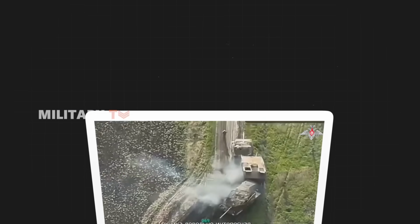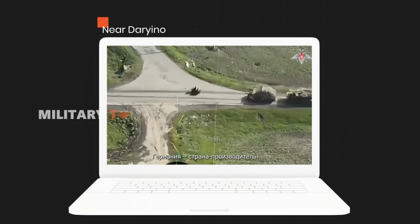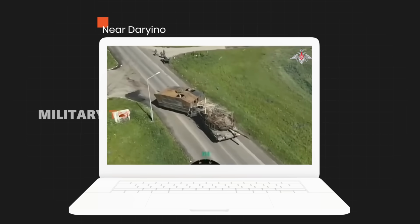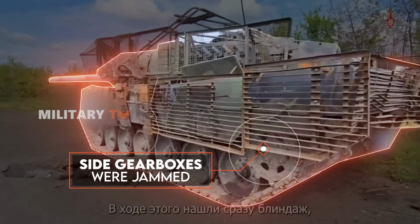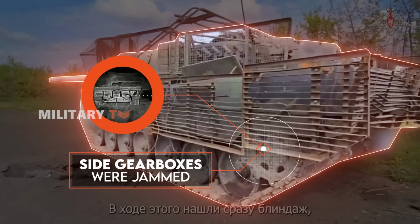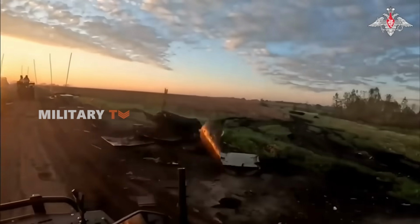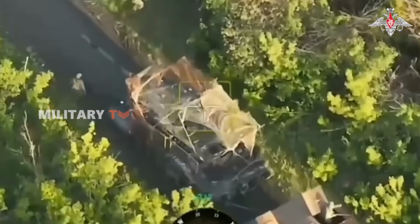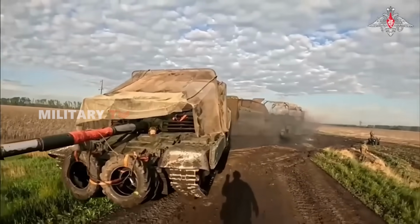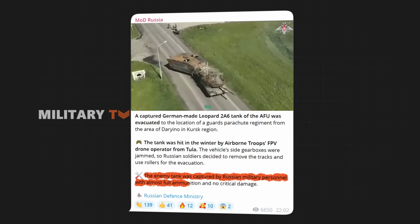In this environment, the first prize appeared: a Leopard 2A6, left disabled near Daryino in the Kursk sector. Its side gearboxes were jammed, the result of a targeted FPV drone strike. Russian troops moved fast, removing the tracks and rolling the tank to safety. What they found inside made the prize even more valuable. Nearly a full load of ammunition, systems intact, no catastrophic damage.